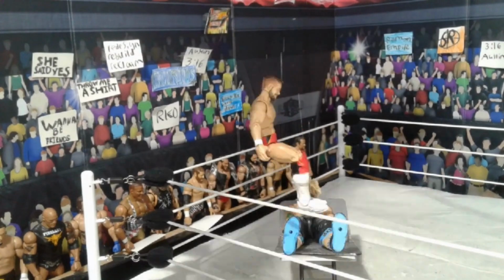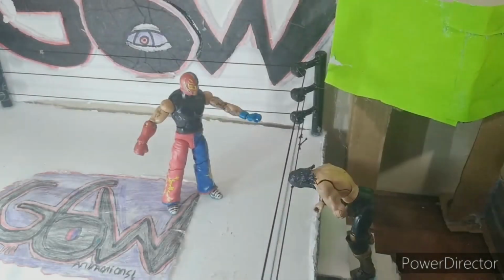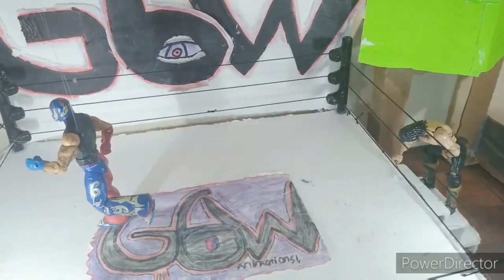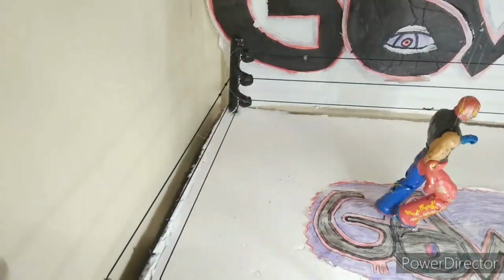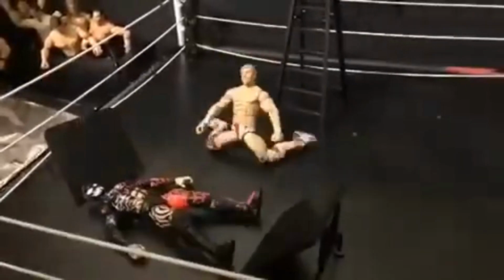First we have JMG with his coup de grace. We have G6W with his sunset powerbomb. And we have XWS with his shooting star press. Now moving on to the top 5.